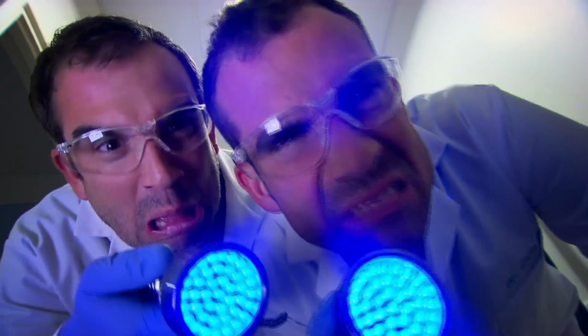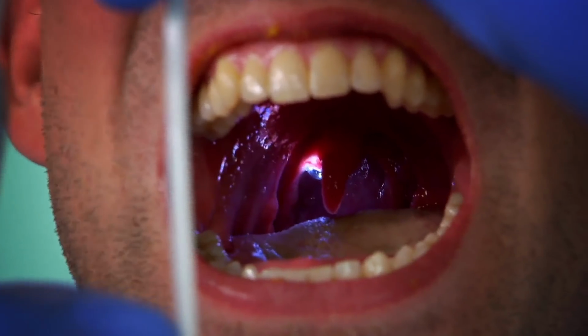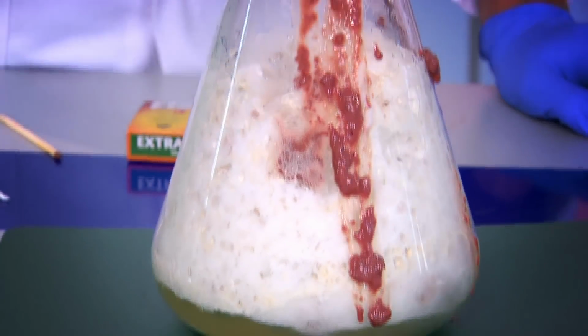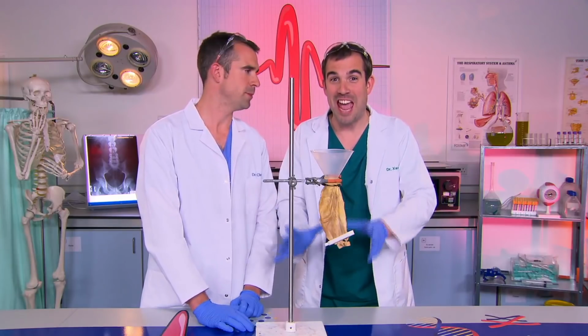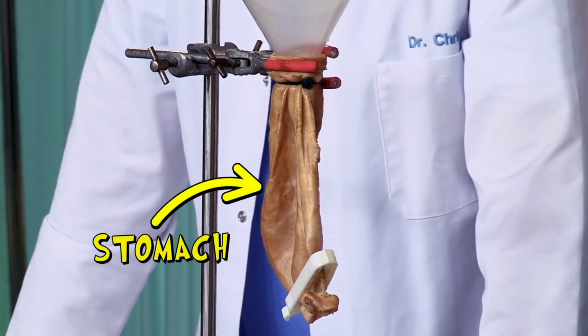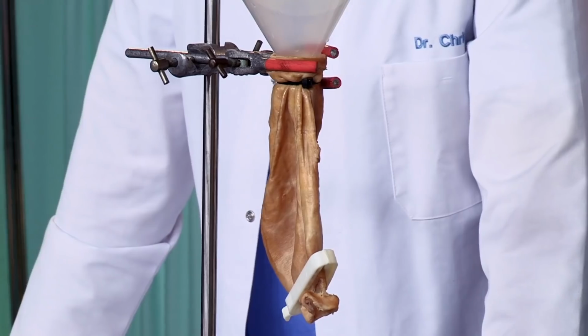And now to our lab, where we do incredible experiments to show you how your body works. So watch this. Just don't try anything you see here at home. Now, this is a real stomach, but it's not my stomach. Whose stomach is it? Well, actually, it's a sheep's stomach, but it's very similar to ours.